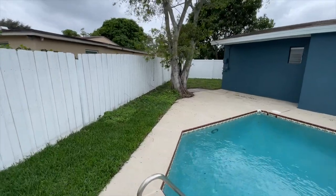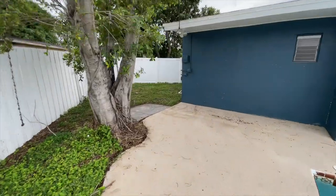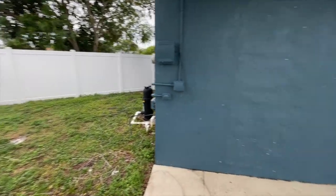So as I walked around to the other side, this is where you will see your hookups for the pool as well as the AC. There is an additional space for some more grass as well, but you can do what you want with that section there. You can get creative.